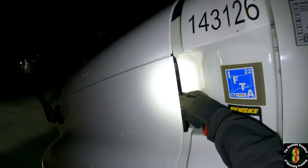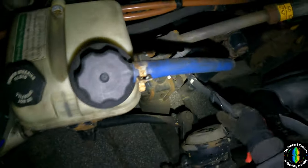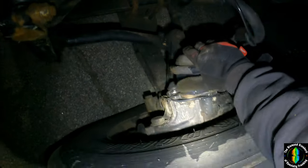I got some napkins in my hand from going to Dunkin' yesterday. I popped the hood real quick. Check the oil and stuff like that. Because today it is freezing. Brake can hose appears to be properly mounted and secured.